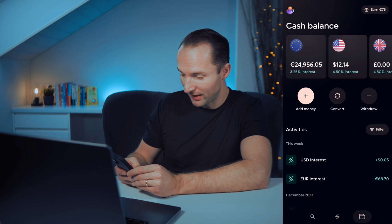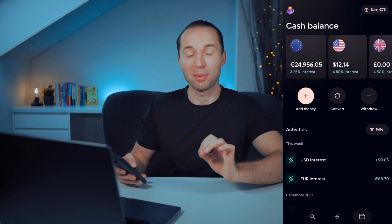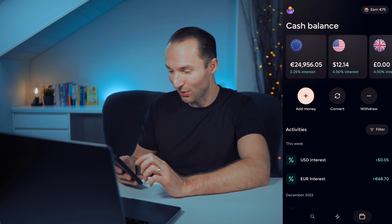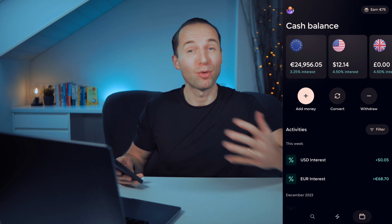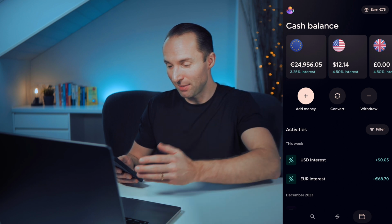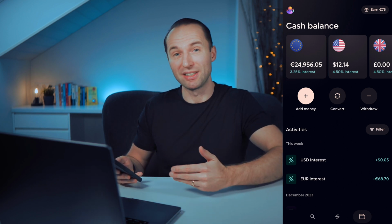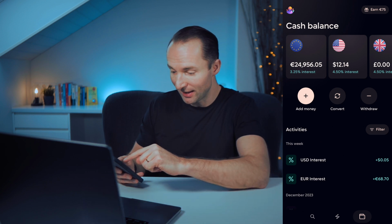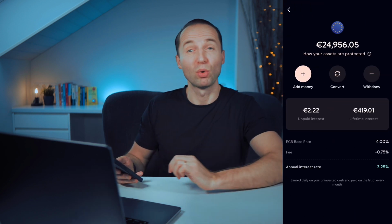But when I move over here to the bottom right, I can see the cash balance that I have and the interest I'm getting. So of course, sadly, I don't have any pounds or dollars, or at least not much, where I'd be getting 4.5% interest right now. But majority of my holding is in the currency that I'm using to transact on a daily basis, which is euro. So you can see the amount over here, and that's where I'm getting 3.25% interest.